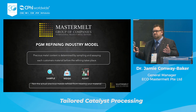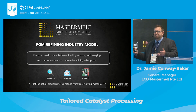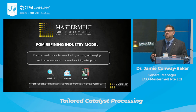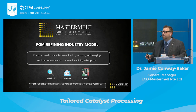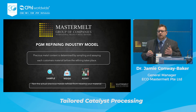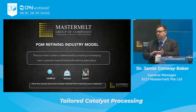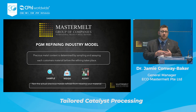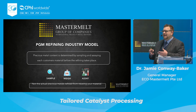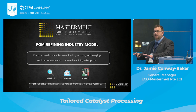So once you have your spent catalyst, spent production items, what happens when it gets to your refiner? Well, the PGM refining model is not really well understood in the industry by everyone. So I thought it's worth taking some time just to go through it today. When you send your catalyst to a refiner, they will process, sample, and assay that catalyst. They then perform a calculation to calculate how much precious metal is contained. So what happens to the catalyst then? Well, it goes into the refining circuit.